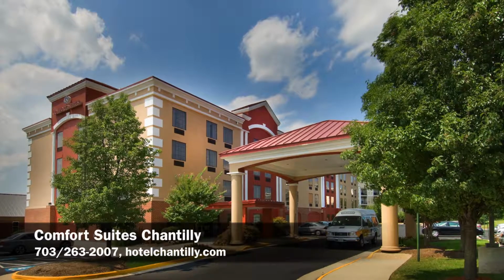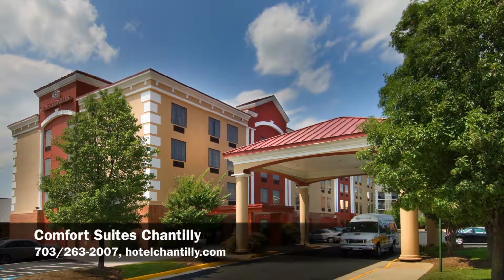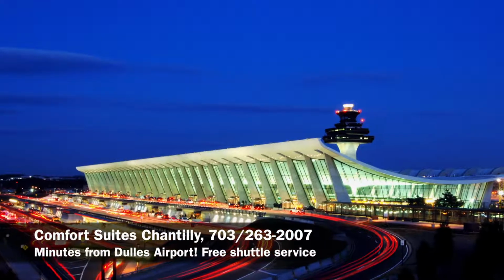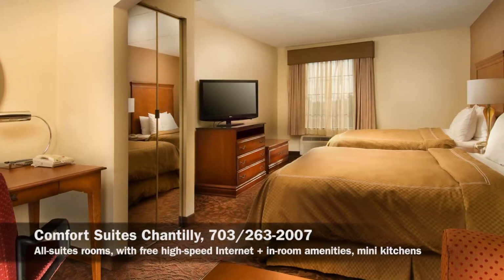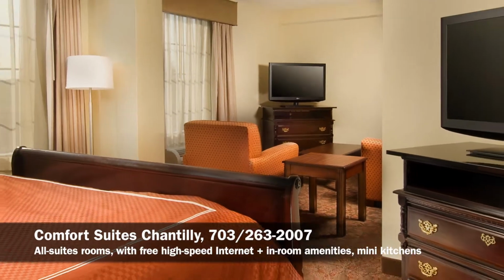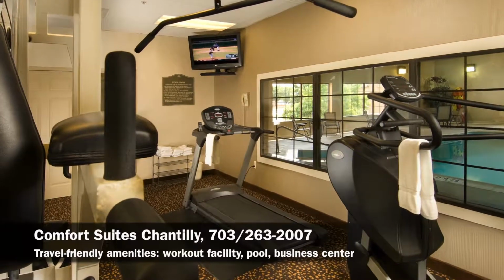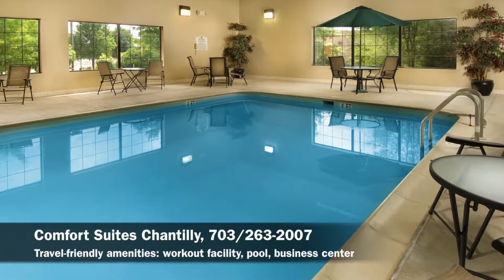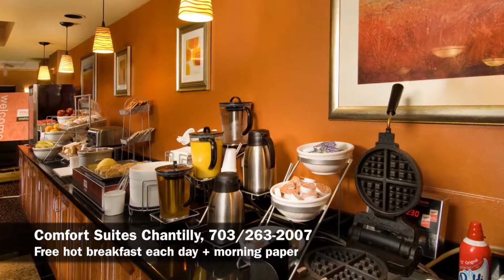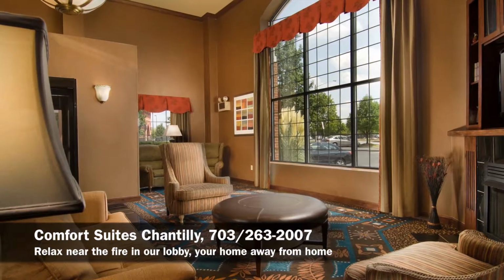Welcome to the Comfort Suite Chantilly, where little luxuries and impeccable service go hand in hand. This exceptional hotel is located just minutes from Dulles Airport, with a free transportation service provided to guests. You'll also find clean, comfortable rooms with free high-speed internet, microwaves, and refrigerators. And if you want a little fitness when traveling, check out our workout room or go for a dip in our indoor pool. Top everything off with a free hot breakfast every morning while you read a complimentary newspaper. Comfort Suite Chantilly, a gracious home away from home.